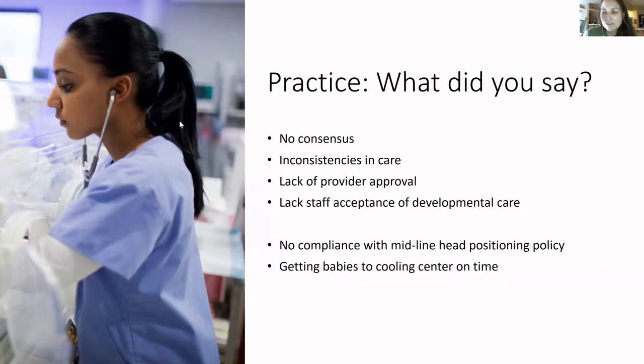Sarah, I love that. Yeah, so what can we do about these things? What can we do to change practice? No buy-in for kangaroo care at all. Oh, Kim, we all feel your pain. So Sharon's saying we have all of the above. So you mean we have all of these problems? Sharon, you have all these same problems? Yeah, these are very common.